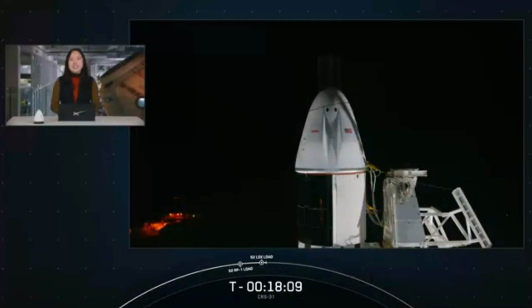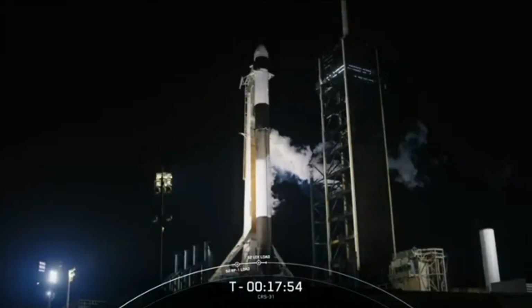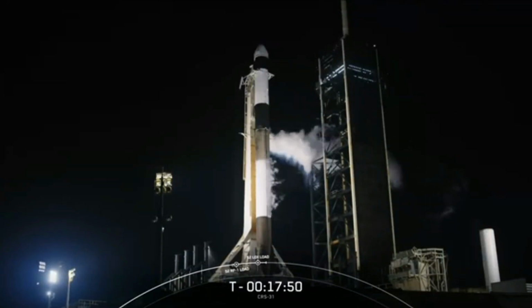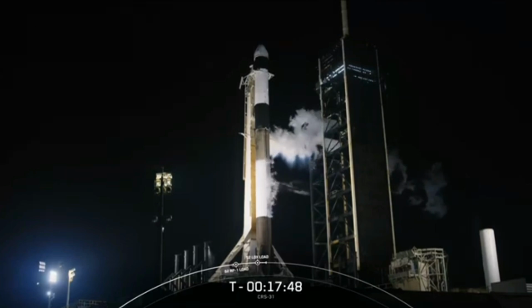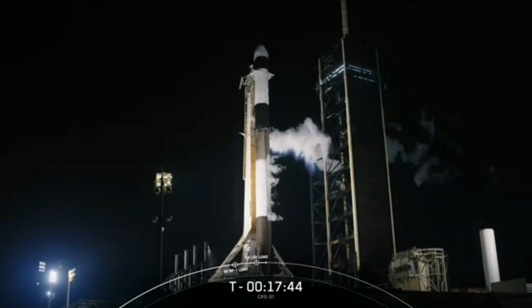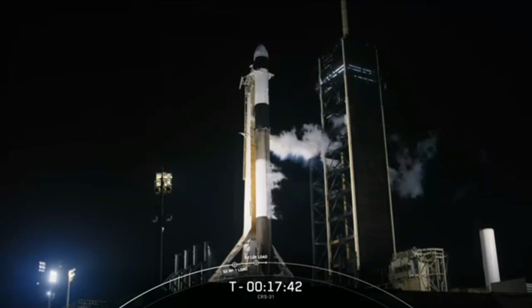After an almost 13-hour flight, Dragon will autonomously dock to the space station on Tuesday, November 5th at approximately 10:15 a.m. Eastern Time. This mission will mark SpaceX's 105th flight of 2024 and Dragon's 5th trip to the station this year. Today's spacecraft will be the first Dragon supporting a cargo mission to fly for the 5th time, and coincidentally, the Falcon 9 booster supporting today's mission will also be making its 5th flight.